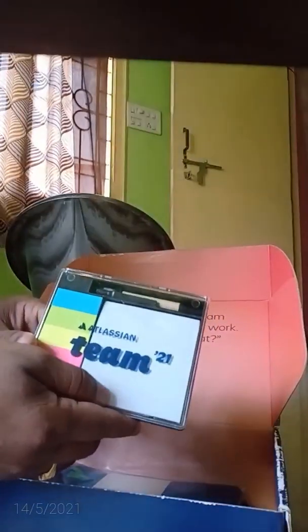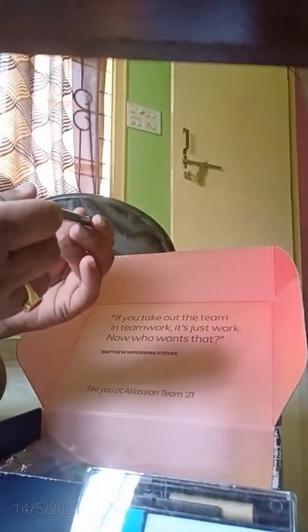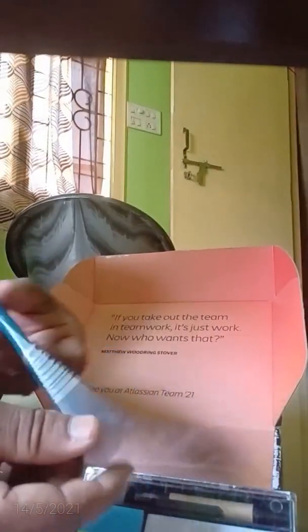It says Atlassian Team 2021. Beautiful. I like it. Wow. Beautiful Atlassian pen. Made in Japan. Marvel. Let's do this.